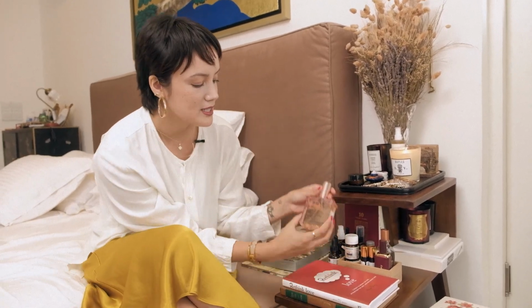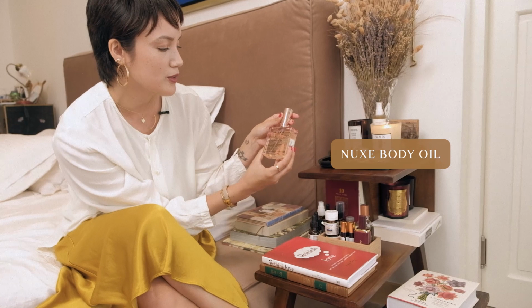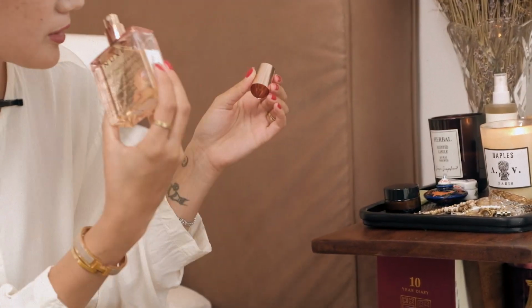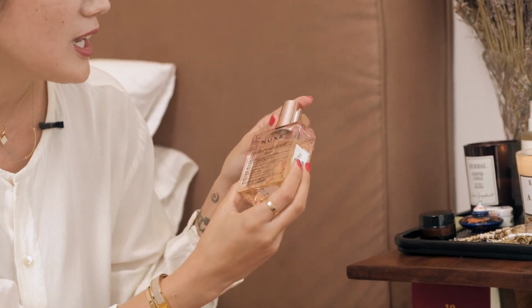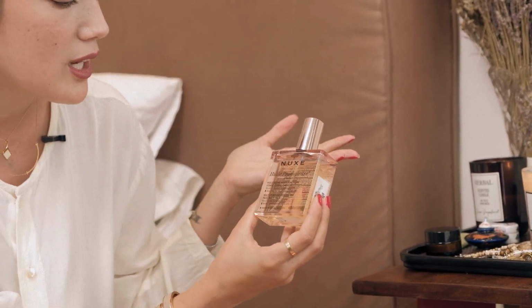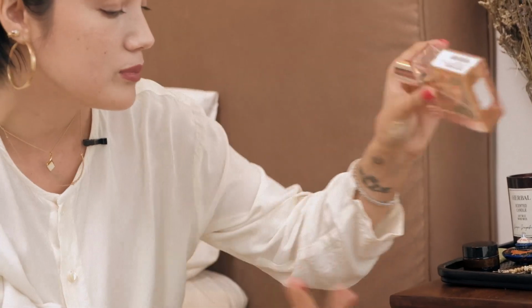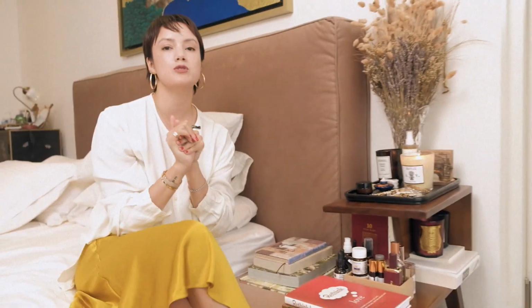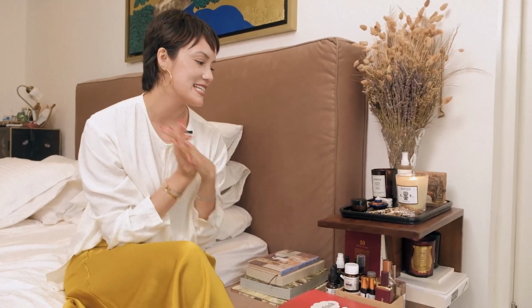And then this is by Nuxe. I don't know if I'm saying that right, but this is my favorite brand. I have lots of their products. This is just such a beautiful product. It's an oil for the body and it smells great. It's a multi-purpose dry oil. I put this on every night, and my husband comes home and he says I smell amazing.